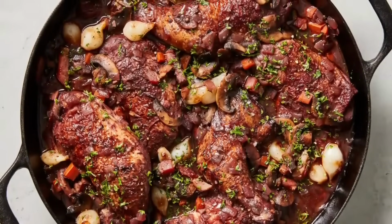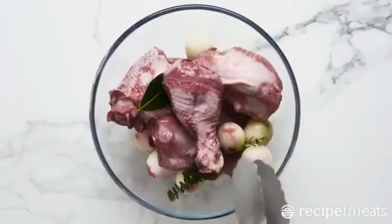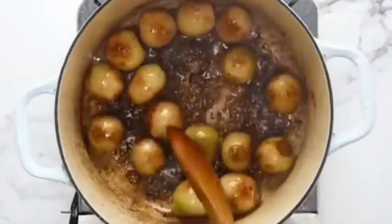Coq au vin stands out as a rich, soul-warming dish that is achieved through a slow cooking process that melds the flavors of chicken and wine thoroughly. Traditionally used to soften tough roosters, modern recipes often utilize chicken, marinated, and then braised in wine, typically red, along with mushrooms, onions, garlic, and a bouquet garni.